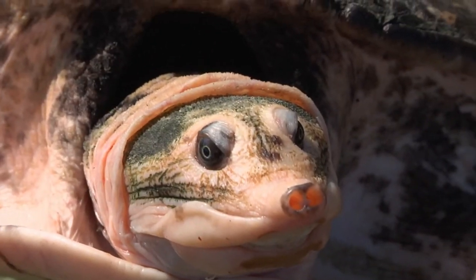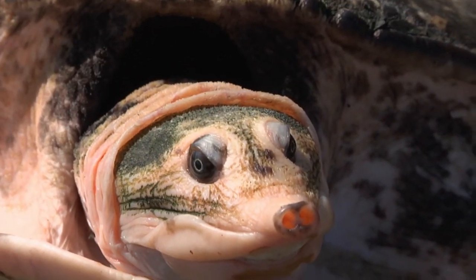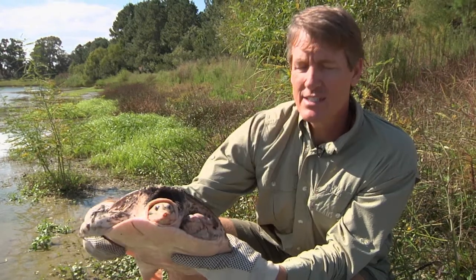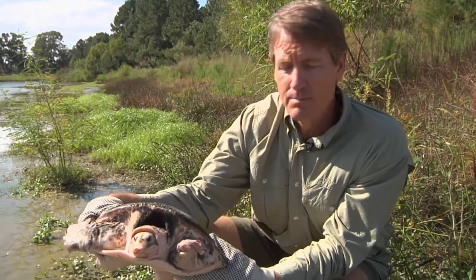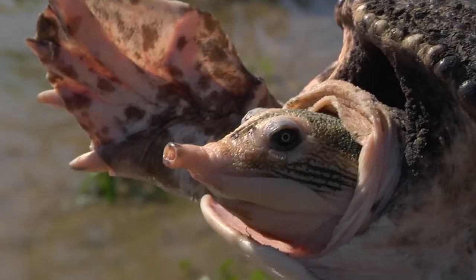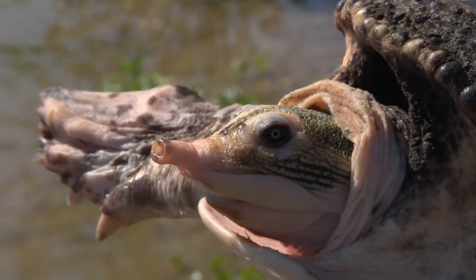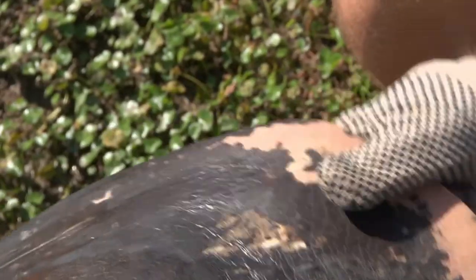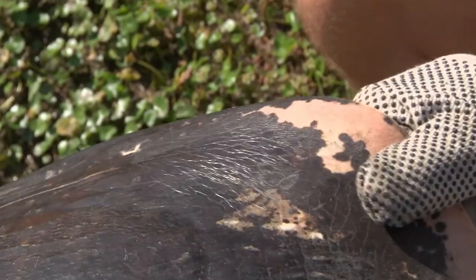It's got some pigment abnormalities. Normally they're not blotched and don't have light spots like this. But this is a magnificent animal that is beautifully designed for what it does. He gets the name softshell turtle because he doesn't have a hard shell like other turtles. In fact, it's very much like leather, but a very flexible shell compared to other turtles.